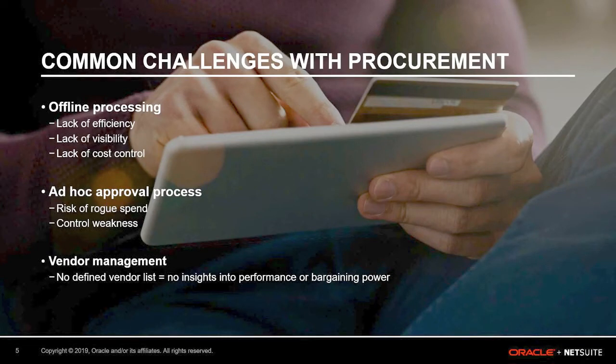And then from a vendor management perspective, again, if we can't control our vendor list, we can't enforce that on a system. We really don't have insights into vendor performance. There's no bargaining power if we can't leverage all of our different purchases against them in a centralized area, right, to understand how much we've been spending, if there is truly an opportunity to bargain with them, and then the statistics or the data to back that up.